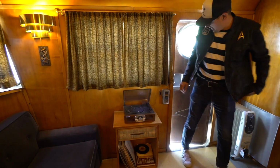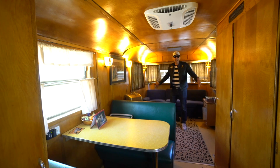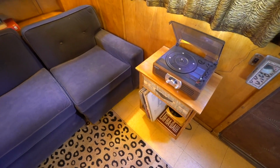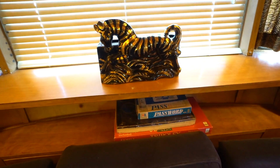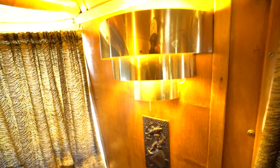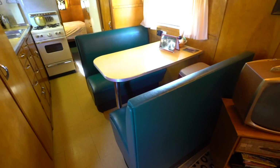Oh my gosh. Wow. All I can say is wow. Look at this place. A record player, a sweet couch over here, old board games, sweet knickknacks. Look at these light fixtures and these things. Oh, funky rug, even funkier television. I mean, full disclosure, I came in here and saw this a little while ago. But it's still just as mind-blowing.